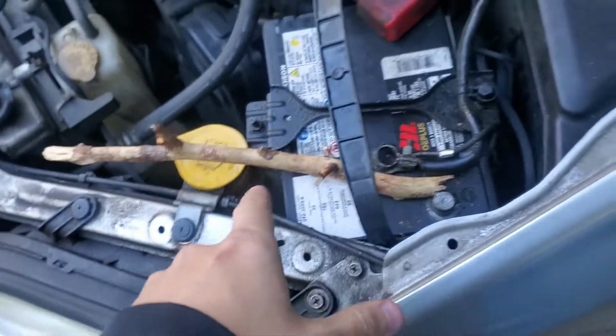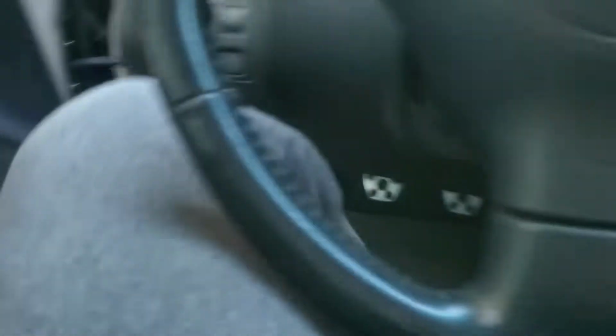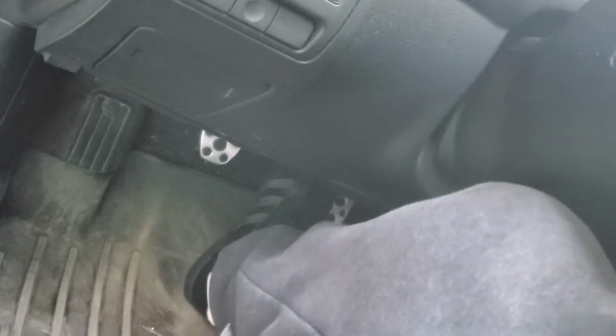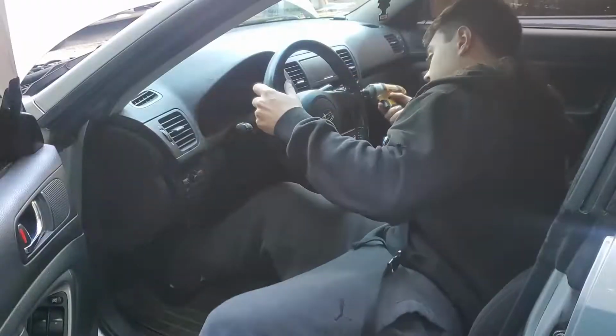Right guys, I've gone ahead and pulled the negative off, just put a piece of wood there to make sure they don't connect. We can go ahead and pull the steering wheel off, but remember, make sure there's no power in the car just by pushing the brake pedal. So if any residual power is still in the car, it's now gone. And again, horn doesn't work, there's no lights on. I think we're good. Let's go ahead and take the wheel out.